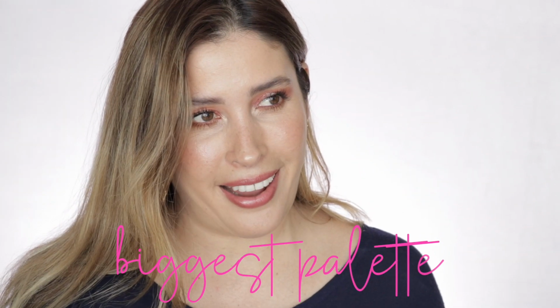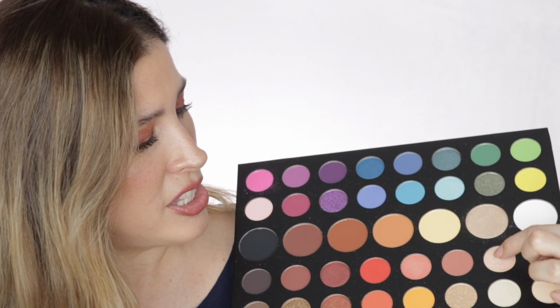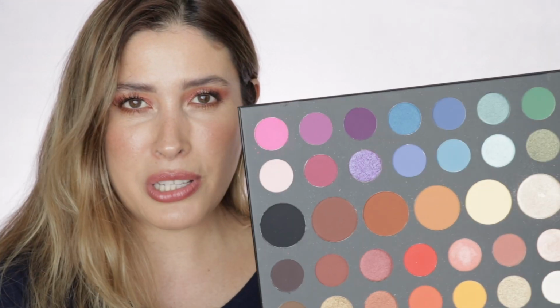Now, my biggest eyeshadow palette, and that is still in the box, is this Morphe and James Charles eyeshadow palette. I bought this just for the pure fun of maybe the hype. I don't know, but I never used that. It's still in the box. Why I bought it? I don't know. I mean, I'm not saying that it's bad or anything like that, because I do own another Morphe palette, and in fact I did swatch this shade right here and this shade right here, but then that was it. And then unfortunately I haven't been digging into it, perhaps because it's just so big.